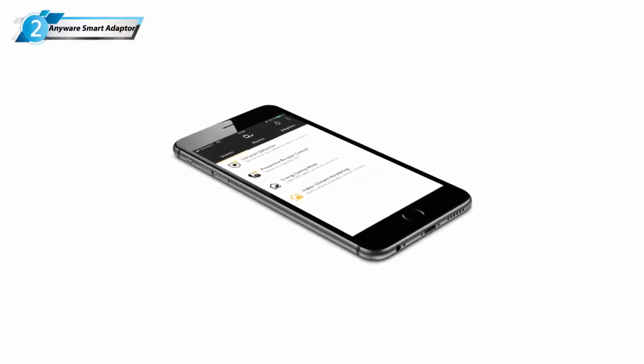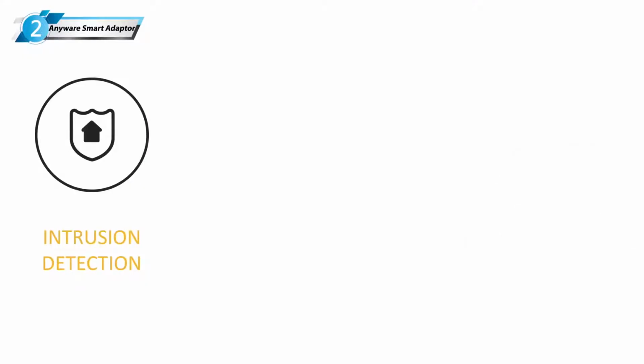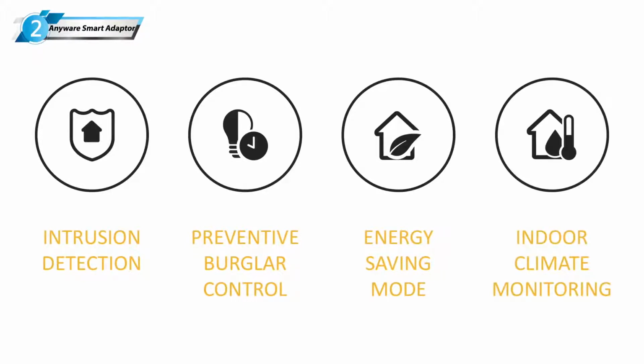The power of Anywhere Smart Adapter is harnessed through the accompanying app, which is designed to be easy enough for everyone in the household to use. It also comes with a set of built-in scenes that are focused on solving meaningful needs in people's everyday life.